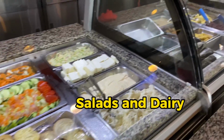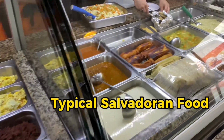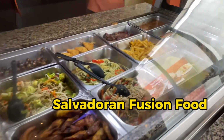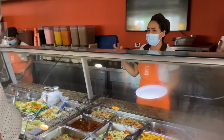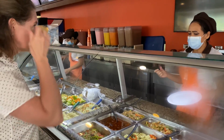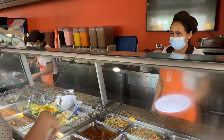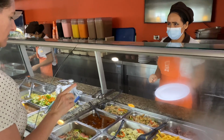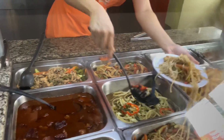On the other side, you'll notice a place where they will make you a custom salad and then typical Salvadorian food like fried plantains, tamales, casamientos. And then down at the end, they have fusion food of foods from other countries, but with Salvadorian flair, which usually means relajo. She explained to me what each dish was. And when I say relajo, it's a spice that you can buy here that goes in most Salvadorian food. So you could have Chinese, like lo mein, but just put a bunch of relajo and it's gonna taste like a Salvadoran lo mein.